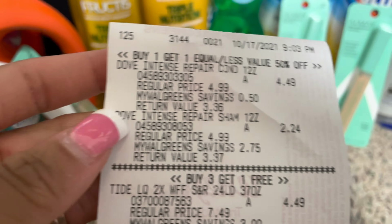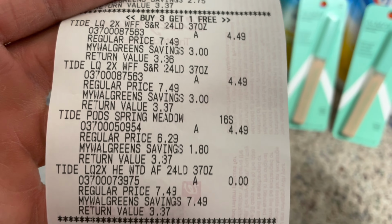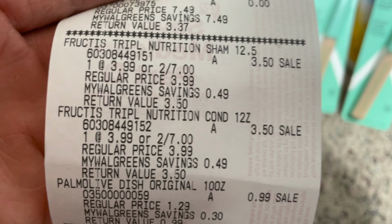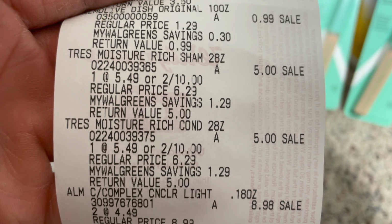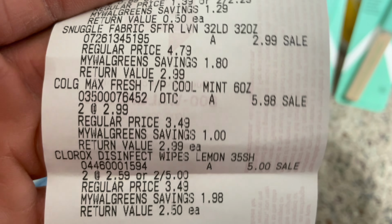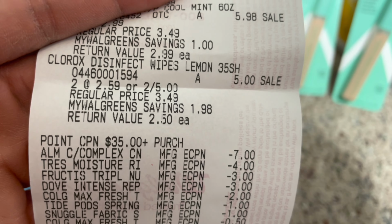So there are both of my Dove products, buy one get one 50% off. So one rung up at $4.49, the second one half off at $2.24. All of my Tide products, 3 rung up at $4.49, and I did get the 4th free. My Garnier Fructis, both at $3.50 each. The Palmolive at 99 cents, both of my Tresemme at 2 for $10 or $5 each. Both of the Almay on clearance at $4.49, so $8.98. Both Baby Ruths at 2 for $1. The Snuggle at $2.99, both of my Colgate at $2.99, so $5.98, and then both of the Clorox disinfecting wipes at 2 for $5.